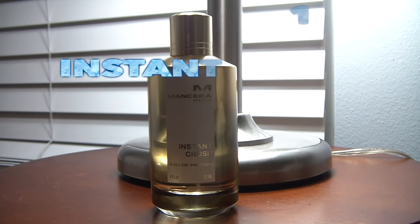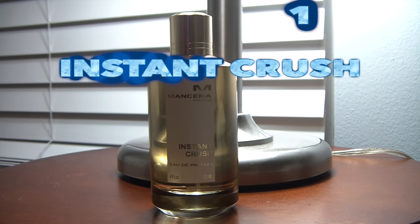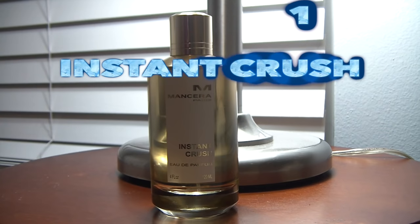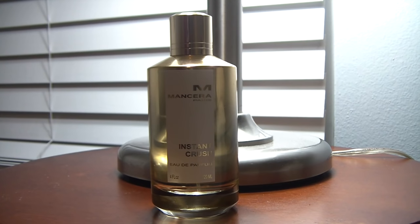Instant Crush. I reviewed this one. Very aptly named. Bunch of citruses, amberwood, saffron, rose. Little bit skanked out. Very skanked out, in fact. Some might say that this smells like Baccarat Rouge 540. I reviewed it. Check out my review if you want to see what it's all about. I don't think it does. I mean, yeah, initially it does. It's very similar. But as soon as it hits your skin, brother, it's gone in a completely different direction. At least that's on my skin. This is it right here. The number one, my favorite Mancera ever, Instant Crush.